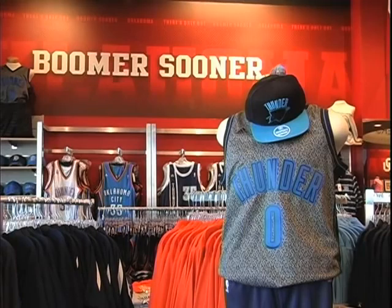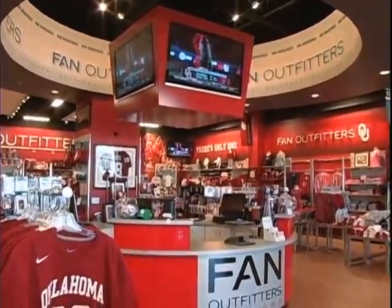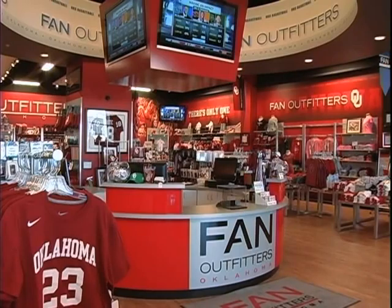And if by chance you happen to be a serious OU and Thunder fan, then we have this store for you. Fan Outfitters and More sells virtually every OU or Thunder merchandised item you can imagine. Nike is one of our main vendors, so anything that Nike makes for OU, we get in here.